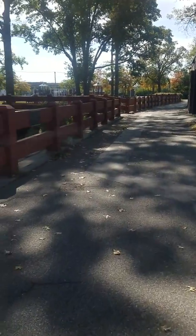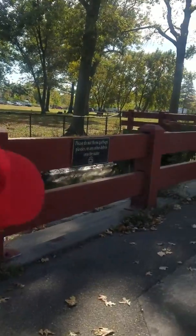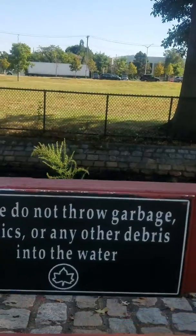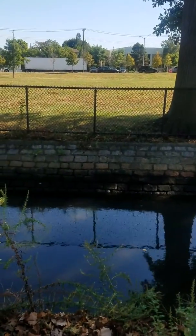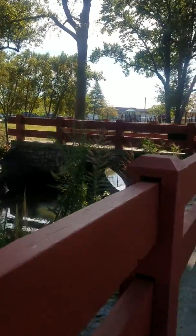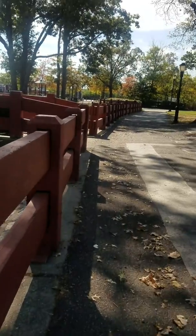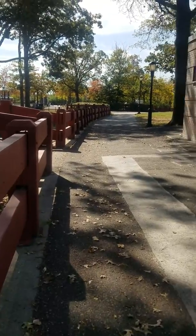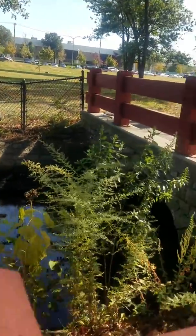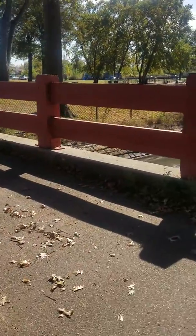Wait, were we by a red fence when we saw that crab? Let's look over here. Wait, we're right by the sign, I think. You see? I think it's in a tunnel. Oh yeah, there's like a bridge here, a little bridge. I forgot to tell you the water runs under it. It's like a sewer. They go through the sewer and then they come out through the other side of the sewer.